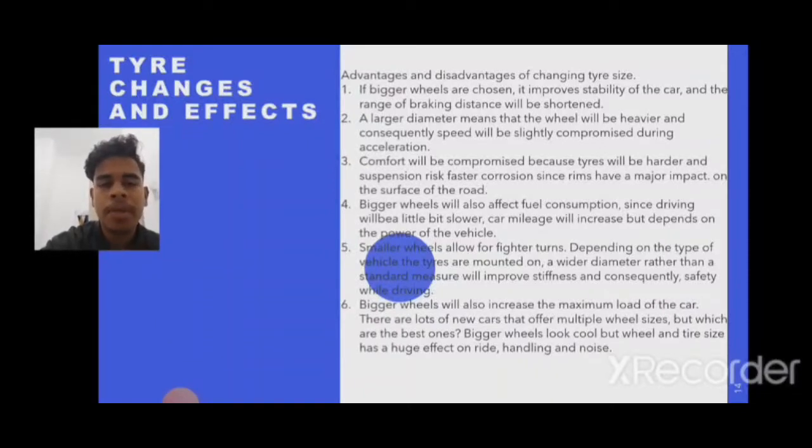So what will happen if we change into a smaller tire? A smaller tire allows for tighter turns, which means sharper corner turns, but it all depends on the type of vehicle and the tires mounted on it. Other than that, bigger wheels also increase the maximum load of the car. There are a lot of new cars that offer multiple wheel sizes, but which is the best one? Bigger wheels look cool, but wheel and tire size has a huge effect on riding.